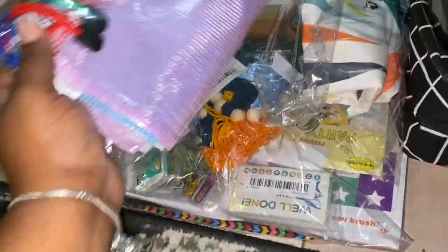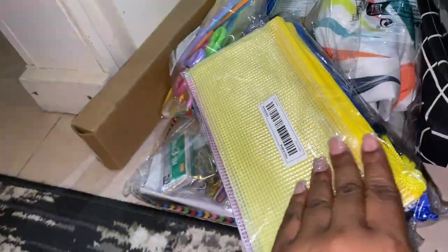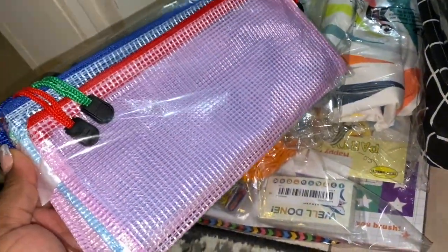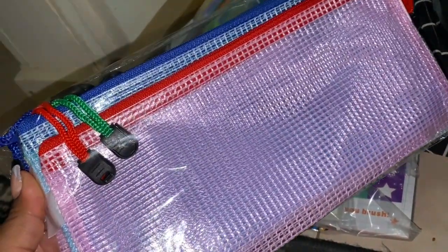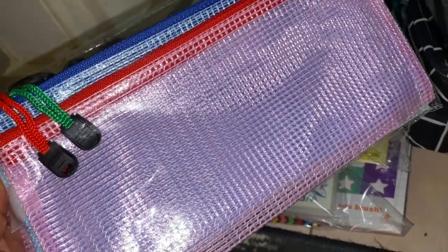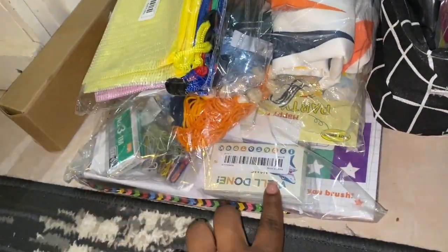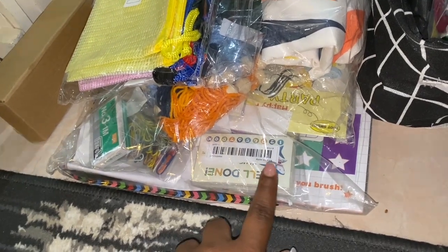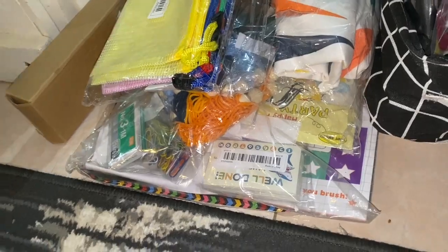These were the bags and pencil cases that I bought to give the students as a welcome gift. But I didn't receive them on time, so I only gave them the key rings that you guys saw. I'm going to give them those on Monday. The punch cards from Temu, I thought they were bigger, but they're really small, like business card size.